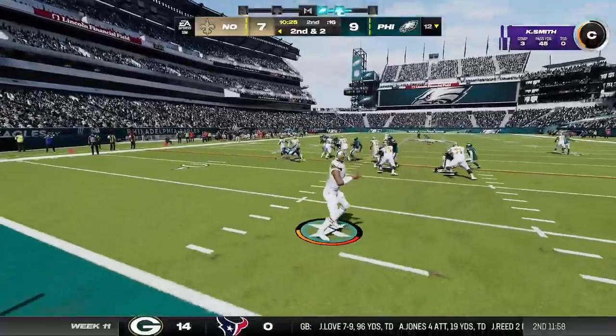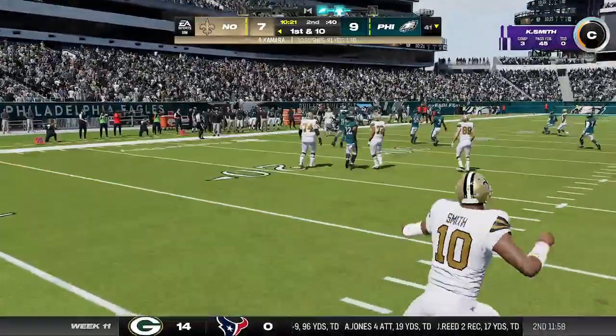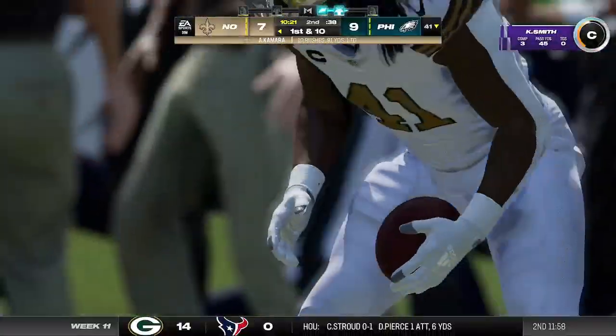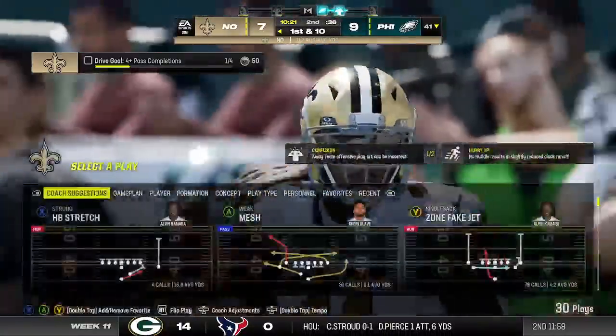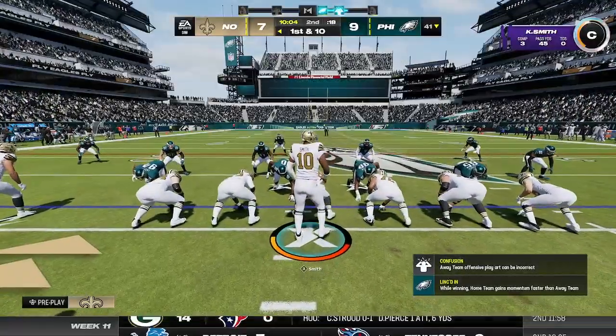A 10th carry for Kamara. And he's got some space here. And past the 40 before he's out of bounds. A big run there. 29 yards and a first. And the Saints first down.